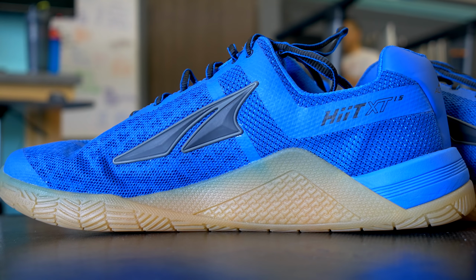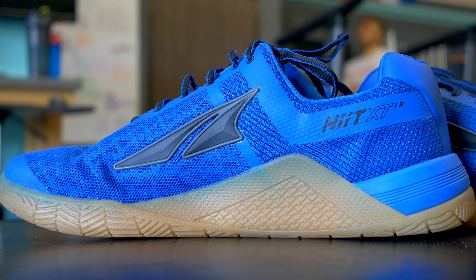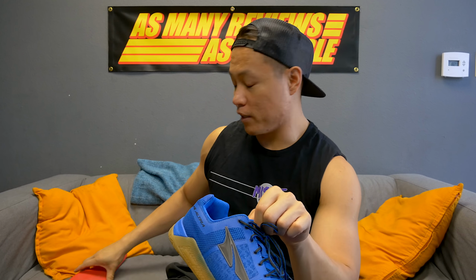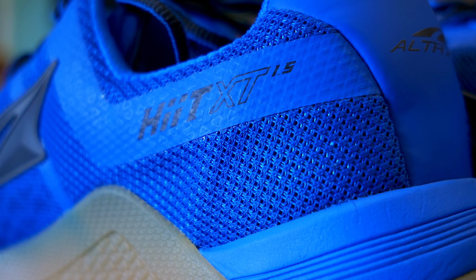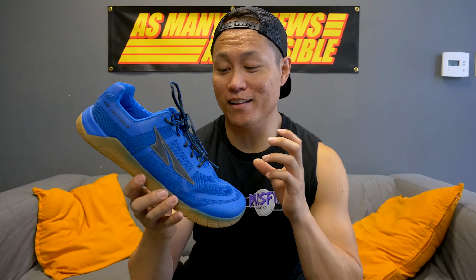Initially with the original HIIT XTs, I thought they were going to be a minimalist platform, but they're not a minimalist platform, so don't go into buying these shoes thinking that there's going to be a really small midsole or anything. It's just a zero drop shoe, and that much I like at least. So they will feel quite tall, and even in comparison to Nanos and Metcons, they are pretty tall and pretty far away from the ground. So if you don't like that, maybe stay away from these shoes. And finally, they are not a lightweight shoe at all. They're actually fairly heavy, coming in at 12 ounces for a men's 10.